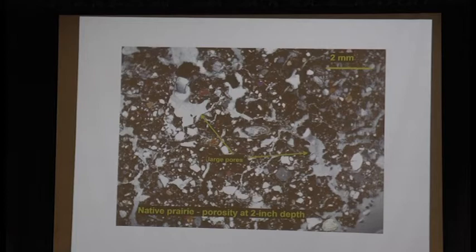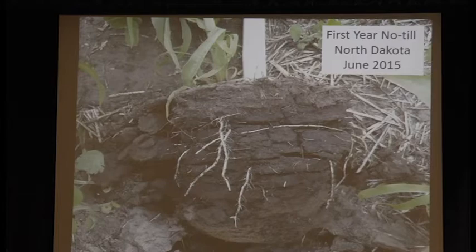So it's an illustration. If you look at it in a spade, this is just a photo of a spade going into a first year no-till field last summer. You see the horizontal compression lines where the tillage ran. In nature, if you go into native rangeland, you go into the forest, you won't find those horizontal layers. Those horizontal layers come from compaction. They get there when man gets involved. So it kind of shows you what the thin sections showed you under a microscope. Okay?